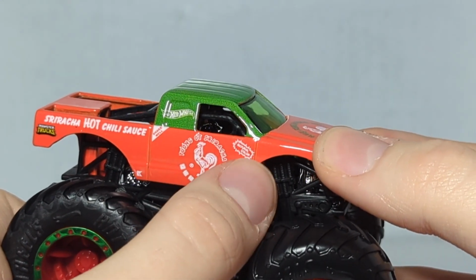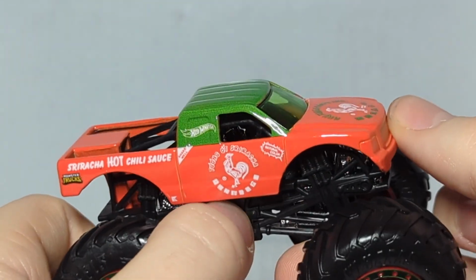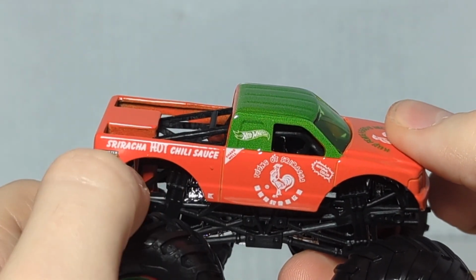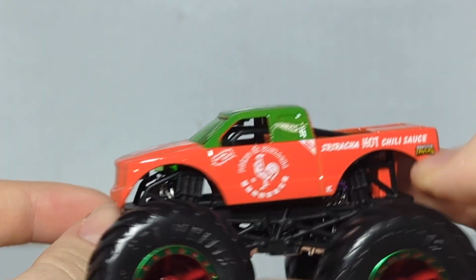Whenever I see a bottle of Sriracha, that is my favorite thing ever, is that they have to point out that that is indeed the natural color of the sauce. It's so funny. Shake Well, written right there. Hot Wheels logo. Sriracha, hot chili sauce. Monster trucks. And then over here, we've got the same thing, but mirrored.